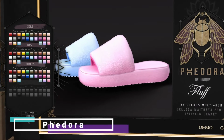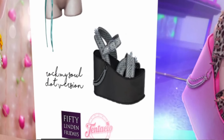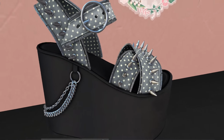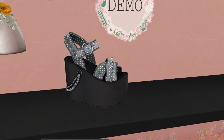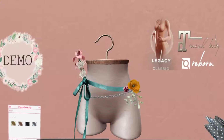At Tentacio, we have two items for 15 Linden Friday. We have the Lisa belt, I'm going to say, in green, and we have the Rock My Soul shoes in a dots version, but I don't know if they're only black or only this other color of dots. No, it's just this color, right? Because usually they sell more colors. So this Lisa, and the shoes are for Maitreya Legacy and Reborn. I forgot to say. Okay, it's fine. The shoes look nice, but maybe not my style particularly. Tentacio has some nice items, but I'll skip it.